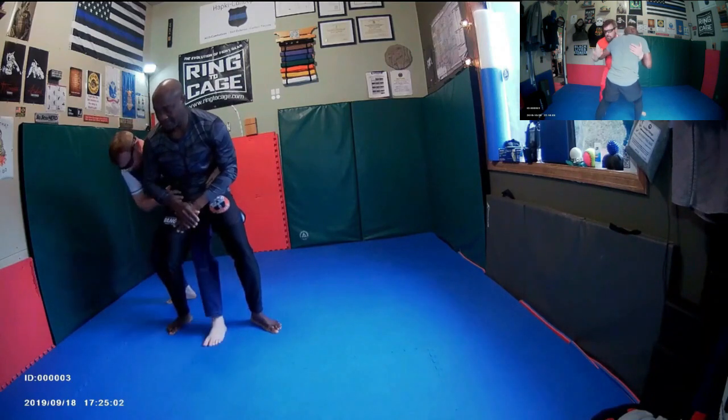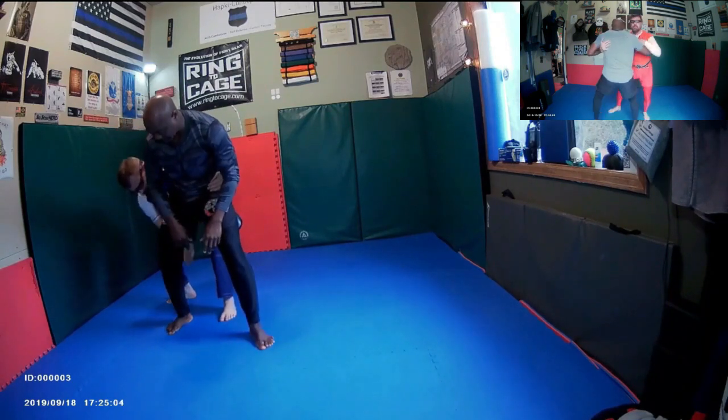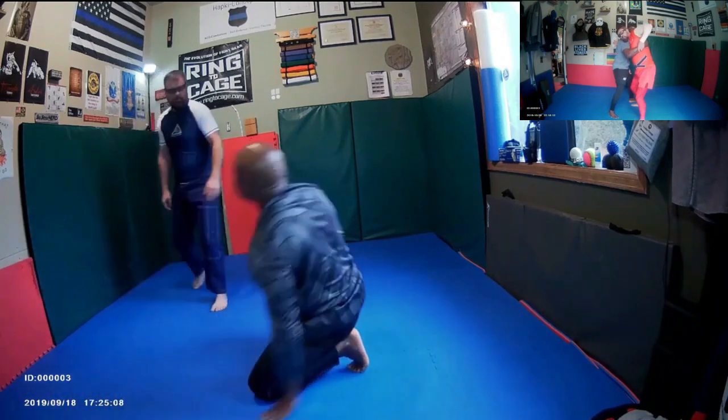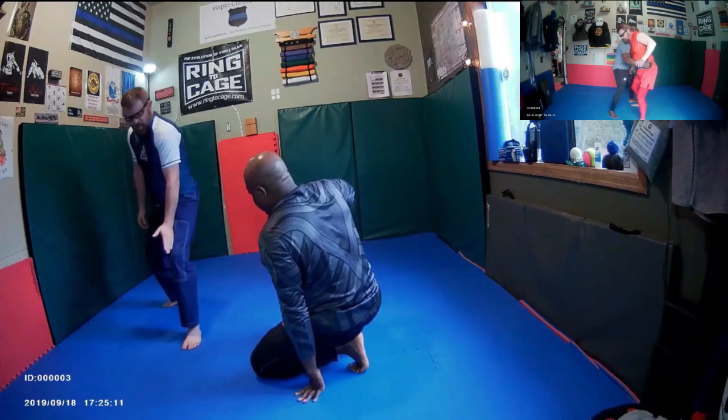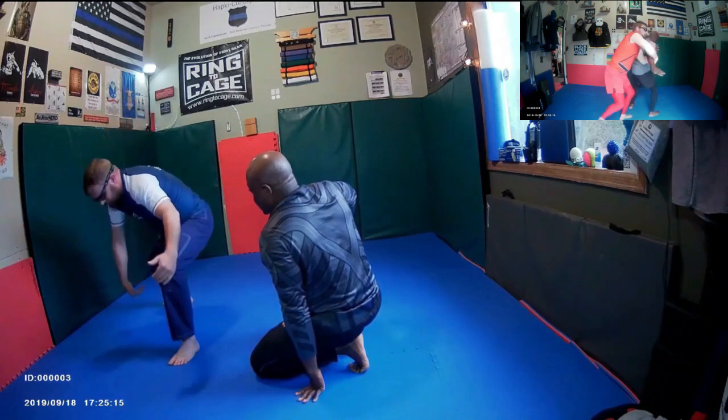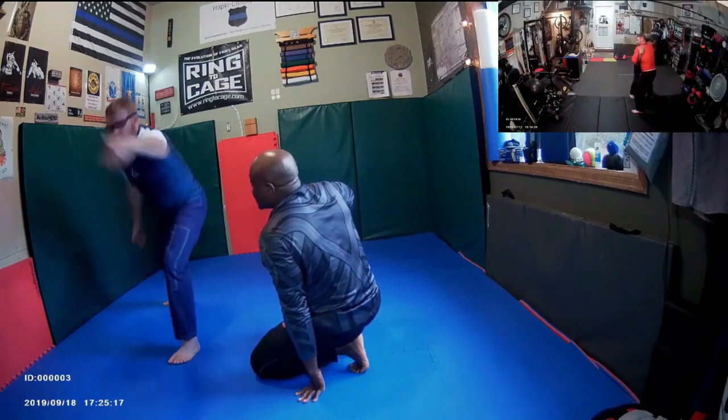I put that in this because, see how I'm stepping through, I'm hooking his waist. I'm stepping through his center line, his leg. It's kind of an entering takedown. And I'm hooking the ankle and then stepping forward and knocking them face down.